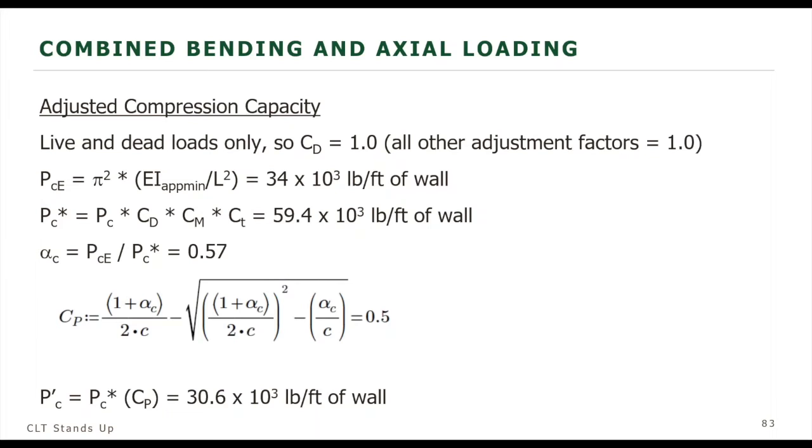Now we need to take a look at our adjusted compression capacity. So these are going to be our adjusted values. We've calculated our unadjusted values, and now in terms of adjustment for the compression, we have a load duration factor of 1.0, and we can calculate our column buckling resistance, our P sub CE, based on Euler buckling. And then our P sub C star is a reference axial compression parallel to grain multiplied by all of our adjustment factors except C sub P. We calculate this alpha ratio, the ratio of the critical column buckling resistance to the reference compression resistance parallel to grain, and we can use that to calculate C sub P.